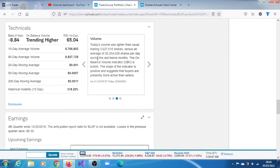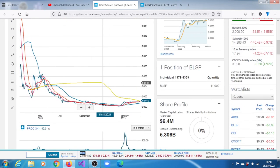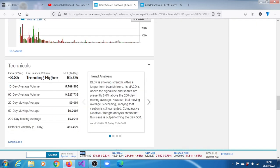So let's see what this readout is saying about BLSP. It's saying BLSP stock is showing strength within a longer term bearish trend. Yes, the bearish trend is the underlying one. This 200-day moving average underlies that bearishness. Its MACD is above the signal line, and shares are presently 8% above the 200-day moving average. However, that moving average is declining, implying that caution is still warranted.